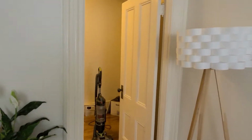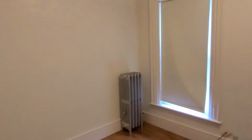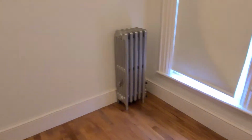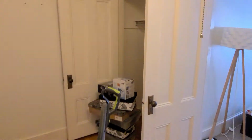And then over here is a kind of bonus room. Could be used as an office, again, or storage. This has wood floors as well. And it also does have a closet over in the corner.